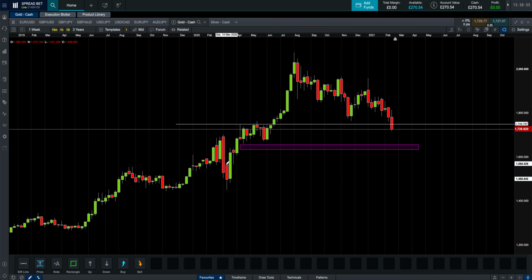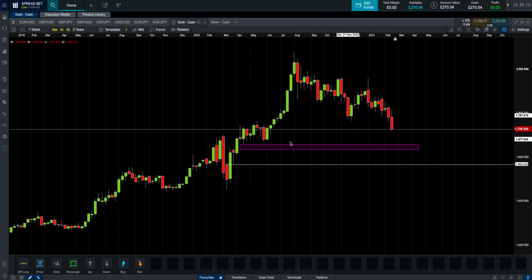Okay, so these are just a couple of areas that I'm going to be monitoring going forward. And again, this is all about physical currency, like the physical gold. This has got nothing to do with actually trading. This is about buying physical gold.